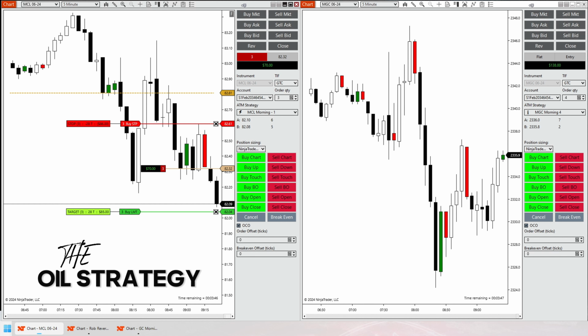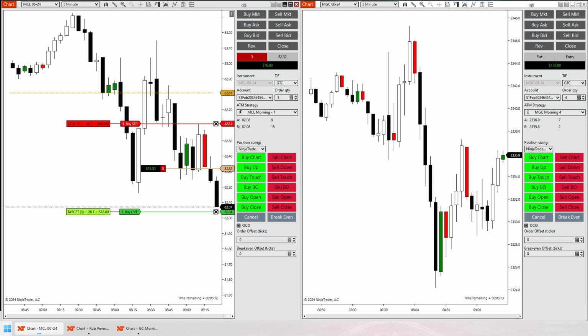Again, here, I probably should have taken my risk off the table. I should have taken 50% off my risk off the table just because we are already at more than 70% take profit. But this one does hit pretty quickly. Full take profit, oil session two. So far, fantastic day trading.